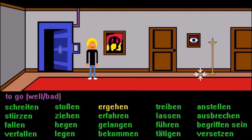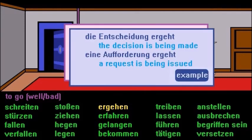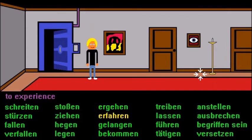Ergehen, to go well, bad, to be made. It's very formal. Die Entscheidung ergeht, the decision is being made. Eine Aufforderung ergeht, a request is being issued.